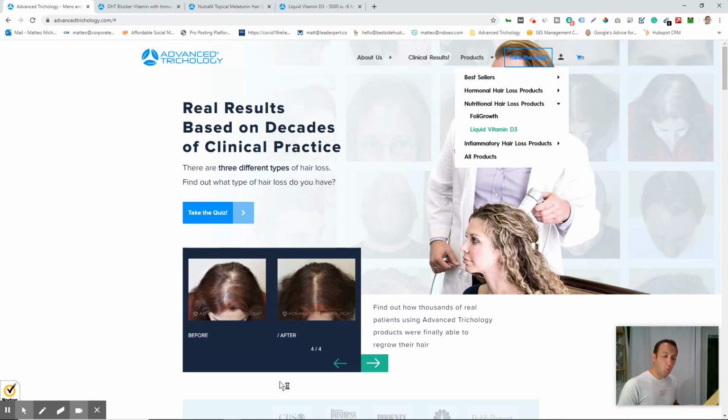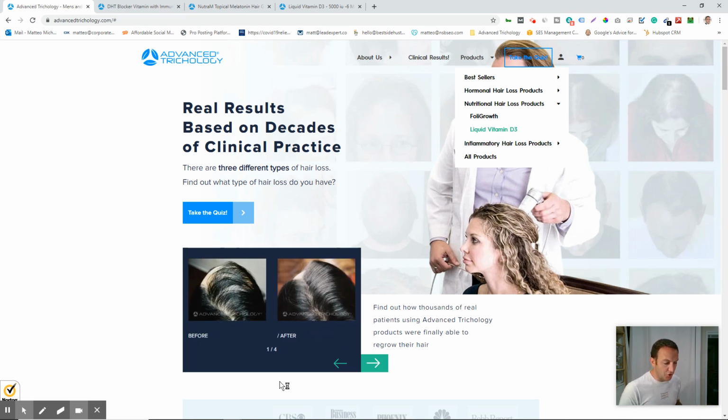I have to apply 1 to 2 milliliters onto my scalp daily, and then massage onto the scalp. So the DHT blocker's first.